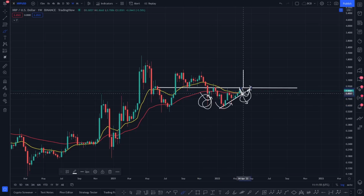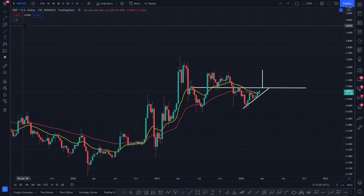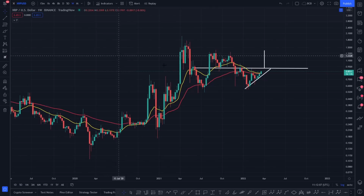But as long as you don't start to close outside that support just there, you confirm a lovely little ascending triangle, which will give you a breakout target around about $1.40 for XRP. So a lot of people say, why have you got the target of $4.50? I'll show you exactly why.